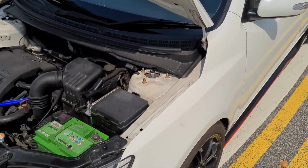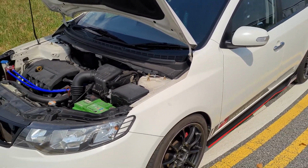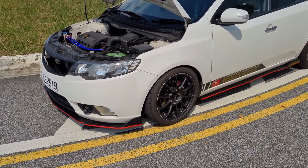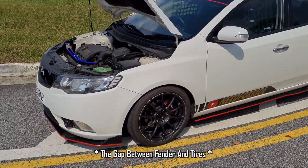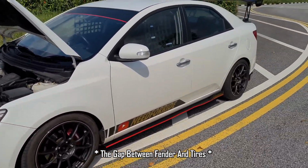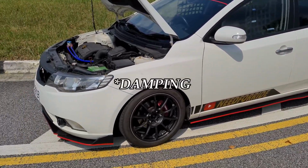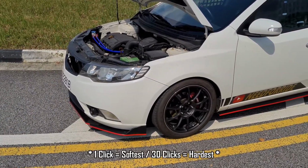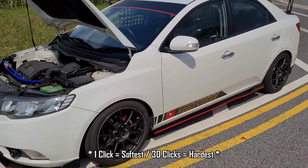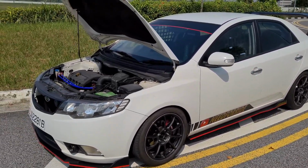You're able to fine-tune your car handling with those adjustments. The ride height settings from the factory is 2 fingers for the front and back, and I've lowered the ride height further down to half finger for the front and 1 finger at the back. Preload has also increased from 15 clicks to 28 clicks for the front and 30 clicks for the rear to improve the front end grip and also to lower down the center of gravity.